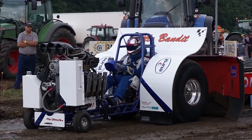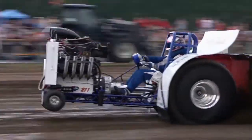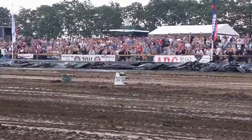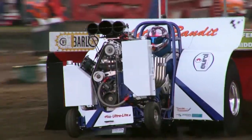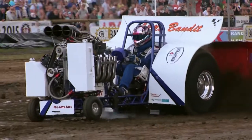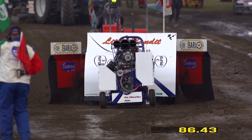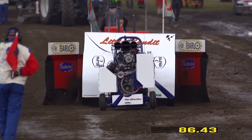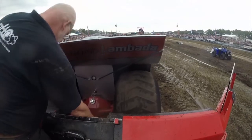Little Bandit now. Nice balance down the middle of the track here. Looks as though he's got a little bit more on him. Yes, moving the flag, 86 metres and 43 centimetres. Now the distance for the rest of them to aim at.